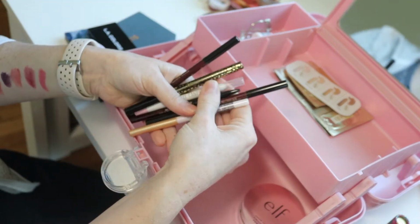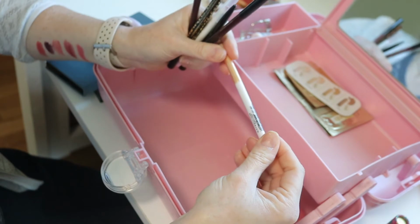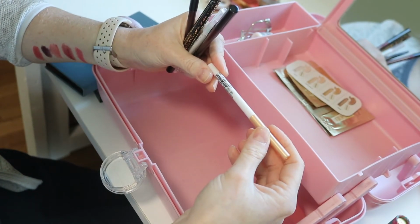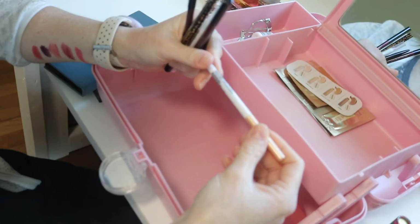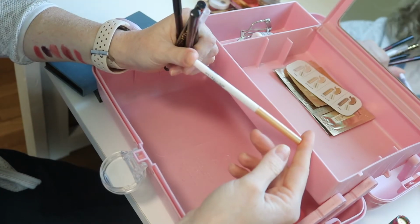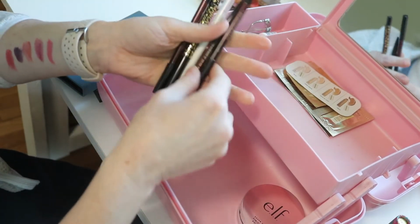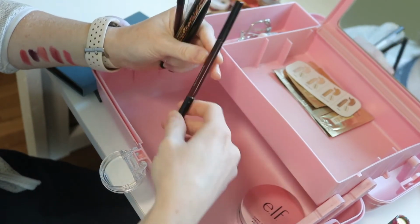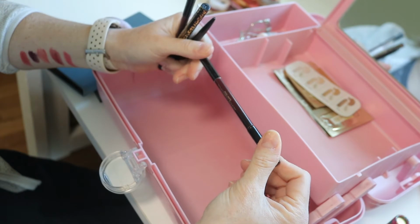And then the last couple pencils I had was this Maybelline Long Lasting Drama Light Liner for my waterline, and this is in Starlight Gold, and it's very pretty, and you're totally out of focus. There we go. Very pretty. This is going to stay in just for the lower waterline. I have two Kevyn Aucoin pencils, and this is the Basic White.